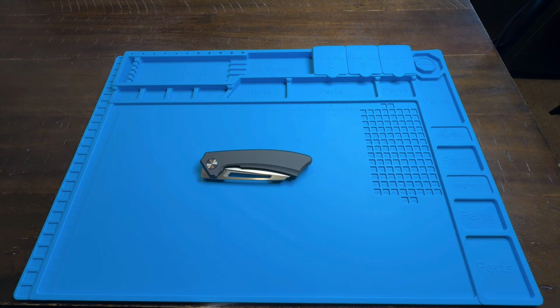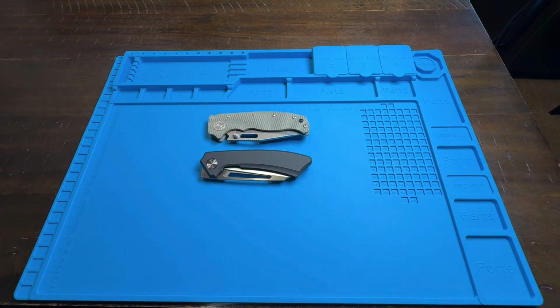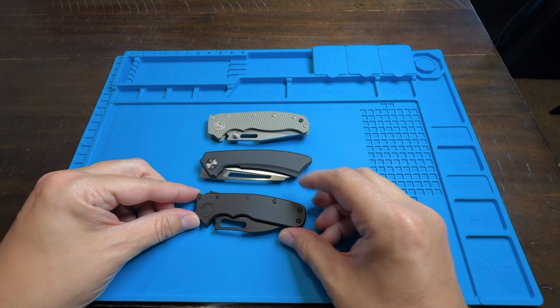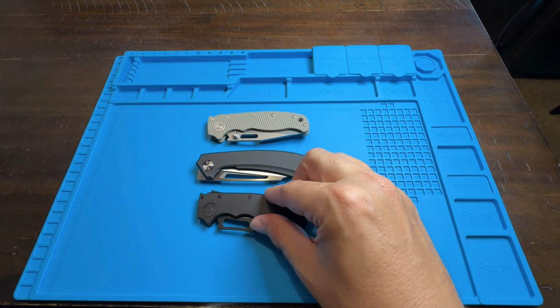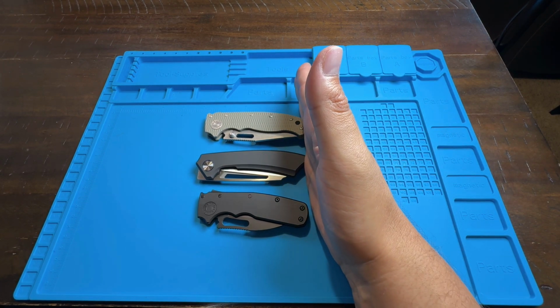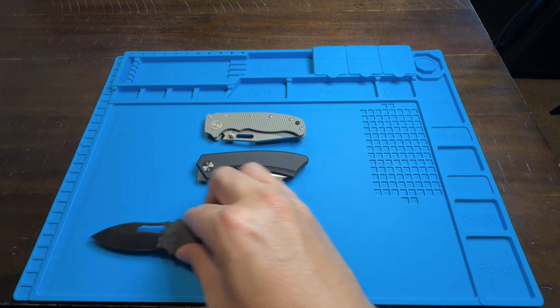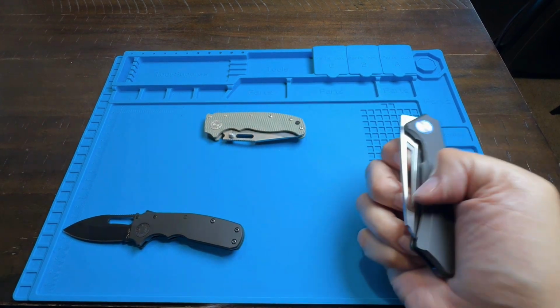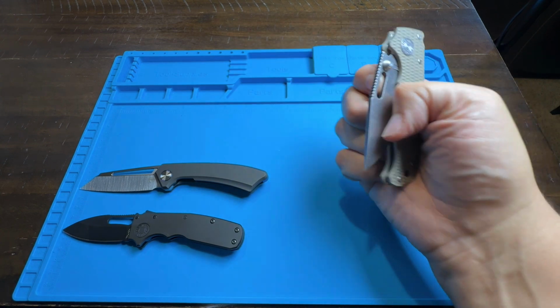Doing a little size comparison here, we'll look at this against an 80-20.5 from Demko, and then let's go with a Shark Cub. When we look at this, it is a little bit bigger than a Shark Cub, and it is about the same size as a Demko 80-20.5. Open, we can look at these and see.